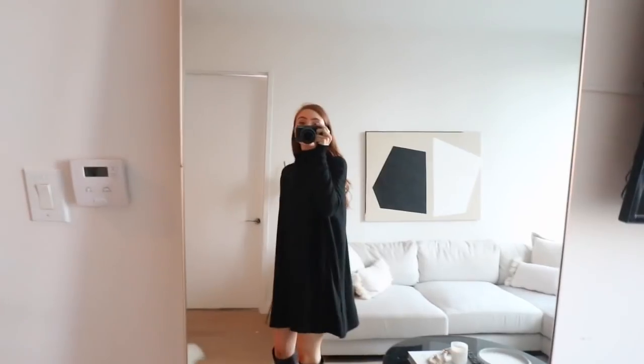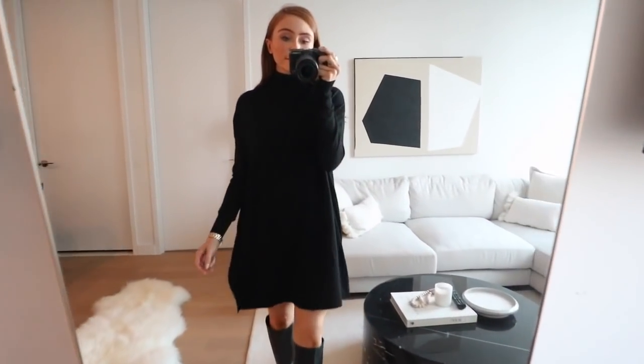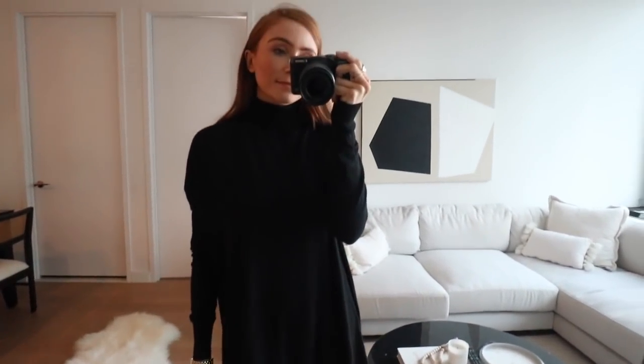I'll just pop this on, a pair of boots, coat over my shoulders, or even a leather jacket, and I'm ready to go. So I really love this, and definitely recommend looking into this style of dress just to have as an alternative from trouser outfits.